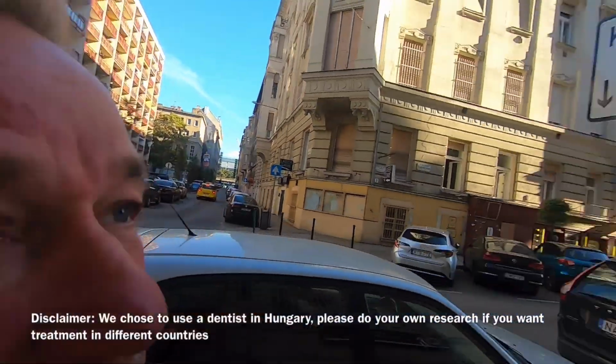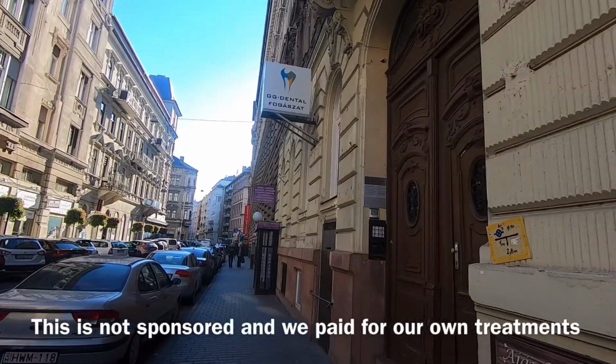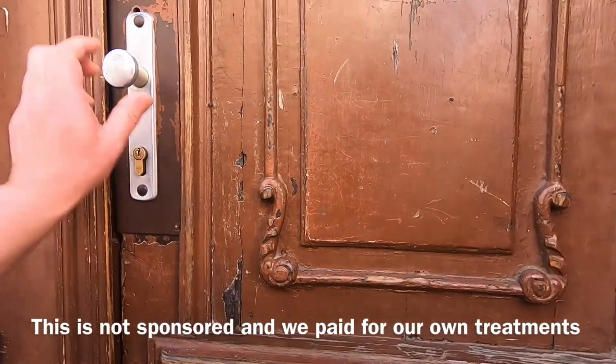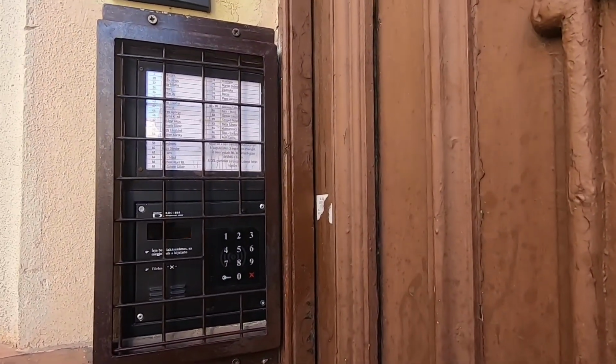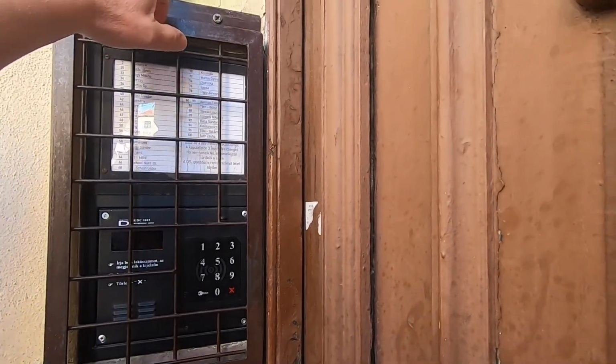GG Dental. Where I go, this one here, GG Dental, what was that? And hopefully through this door here. Press the buzzer. Now we need to press the buzzer. Top. Just there, look. Oh, there it is, look.